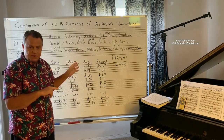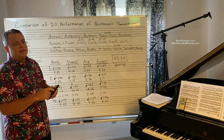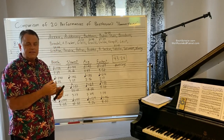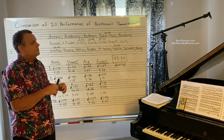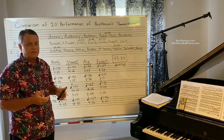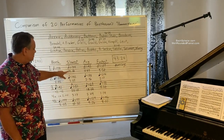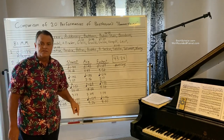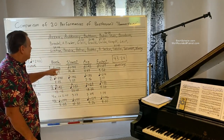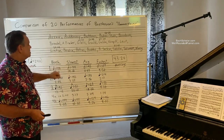Okay. Also, another thing I had to do was there were a few of them that didn't take repeats in the first movement. So if they omitted repeats in the first movement, what I did was I figured out their exact tempo of that, and then I based the duration on assuming if they had done repeats. Okay, so Glenn Gould's first movement lasts 14 minutes and 16 seconds, although his real performance is less than that because he didn't do repeats. But anyway, to make a long story short, he was the very slowest of all with half note equals 74.